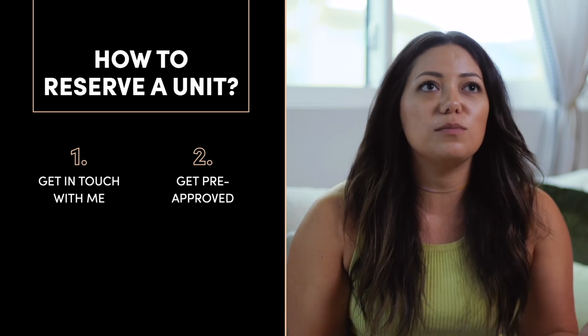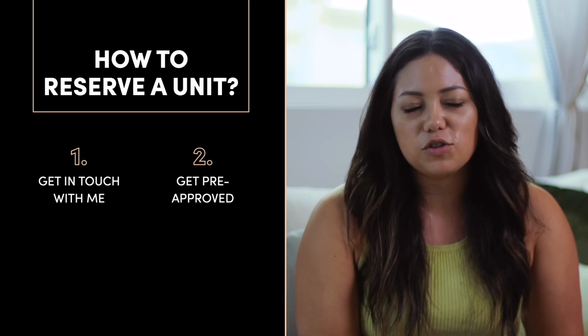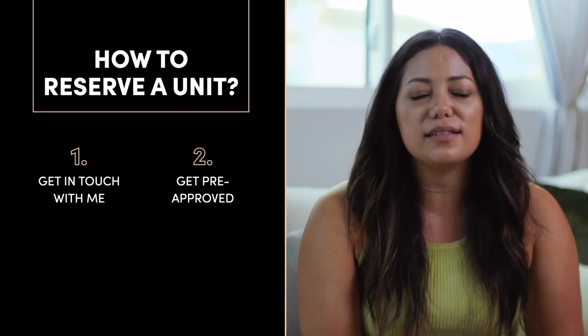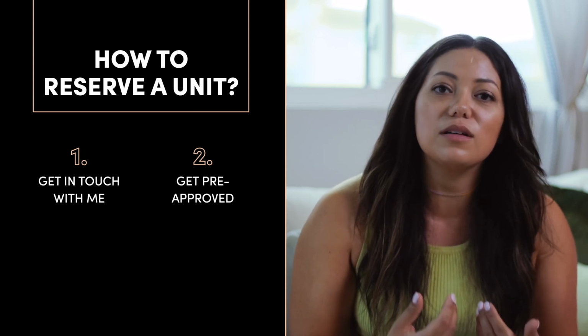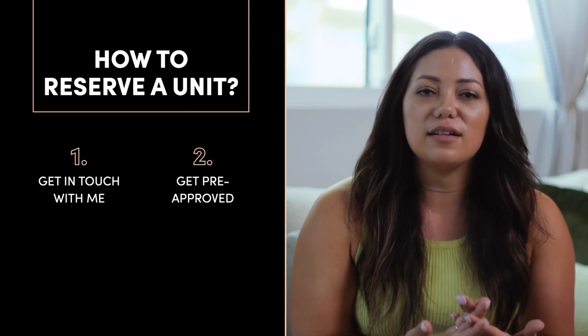And we're not gonna reserve a unit and then be flaky and drop out 2 weeks later. Like, I wanna make sure you guys understand, you get super excited about it, and you feel comfortable. It's a number that we feel comfortable with. So that's what me and the lender are gonna help you with there.